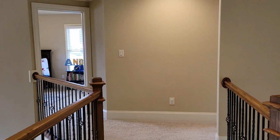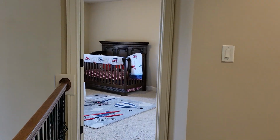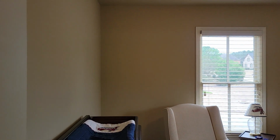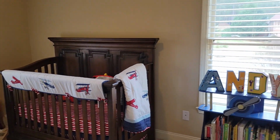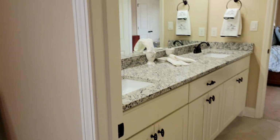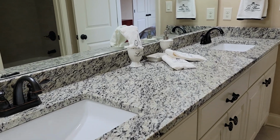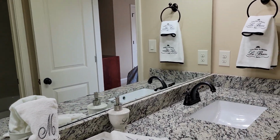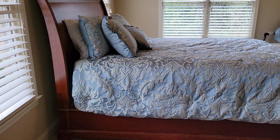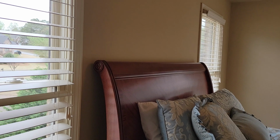Let's go across the catwalk here. Have another great size bedroom. With a Jack and Jill bathroom. Bedroom here. Nice corner bedroom.